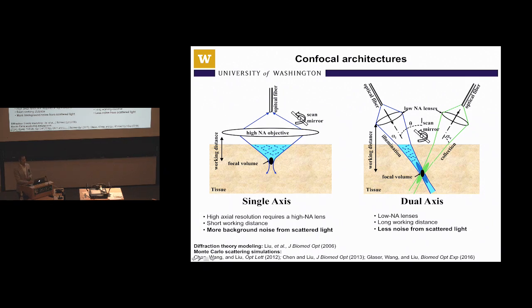But if you intersect this illumination and collection beam, the focal volume of this microscope is actually defined by the intersection of those two beams, which is still fairly well confined in space. And as you can see, with this arrangement, you've separated the illumination light from the collection light. We've shown through a lot of modeling, which I'm not showing, that we're able to reject this out-of-focus light much more efficiently with this arrangement.